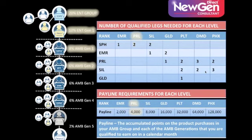I hope it's clear. I'm sure, again, if you play this back, it will become quite clear. And the same rule applies then for all the other levels. Now, what we do here is that we increase the structure requirement to qualify for the different levels. So you'll notice under Pearl, it's got a number 2 in the row that has SPH for Sapphire Ambassadors. So what that means is that you need to have 2 Sapphire legs to be a Pearl and 4,000 in your payline. So anything through your own account, your consultants, your enterprise consultants, and your first generation, and in this case, second generation, all of the volume generated can be added together to determine your payline at the Pearl level. And as long as it's 4,000 or more, and as long as you've got 2 Sapphire legs, then you will qualify at the Pearl level.